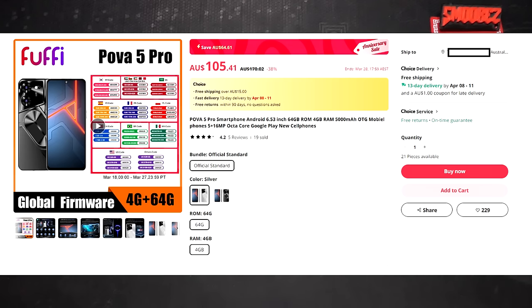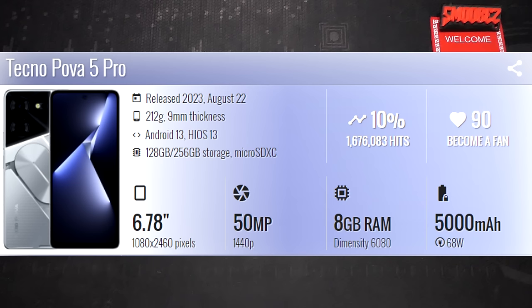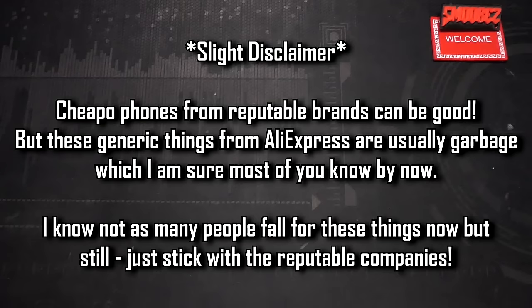Global firmware, 4GB and 64GB. However, the first telltale sign that this is not the real Tecno phone is there's no Tecno branding, but the real deal has 8GB of RAM and 128GB of storage. Also multiple LED lights on the back and is running a MediaTek Dimensity 6080 in it. But with this video, hopefully people that do come across this realize that it's not the real deal and can swiftly pass on this one.